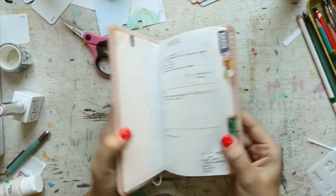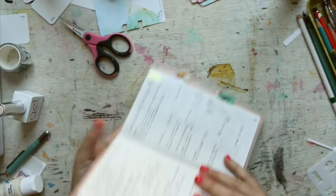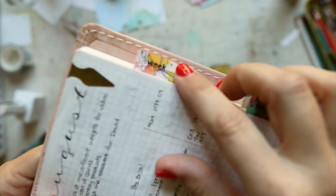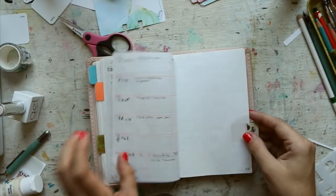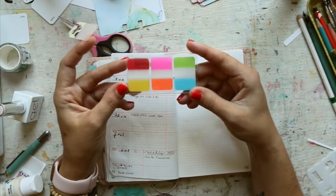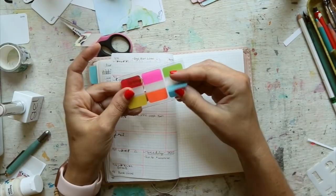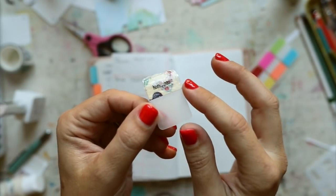You know how minimal I was with my planner, right? So minimal. She inspired me to make tabs. Look, I made tabs. Isn't that fun? So I just took the little tabbies that you get. I took these tabs that you can find. They're kind of harder. You can kind of hear that. And then I put washi on just regular paper.